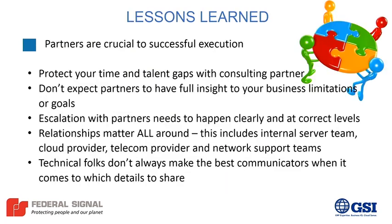You guys, this is the most important slide. Partners are crucial to successful execution. Protect your time, your team's time, because there's a timeline and you're only successful if you say, this is what I'm going to do, and then you deliver, right? Do what you say and say what you do. We've heard that since we were kids, at least I have.